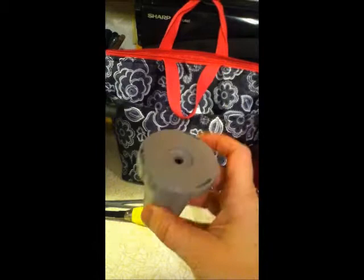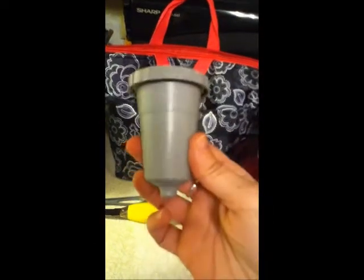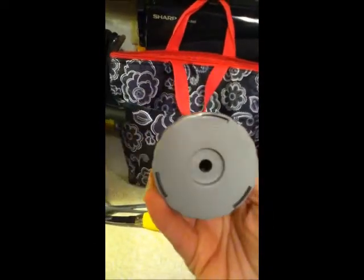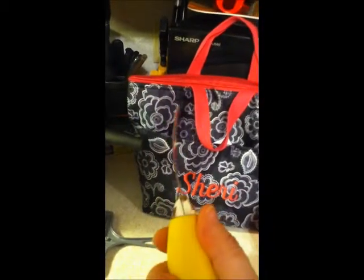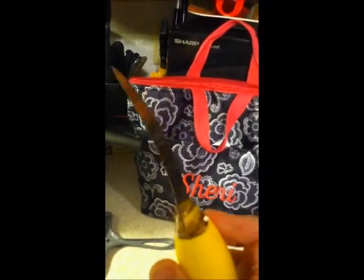My Keurig. I love this little gadget for my Keurig because I can put my Dunkin' Donuts coffee in it, and I don't need the K-cups. I mean, I have lots of K-cups, but not for the Dunkins. This is a grapefruit knife, but I also like to use it for kiwi fruit. It comes in handy for that.